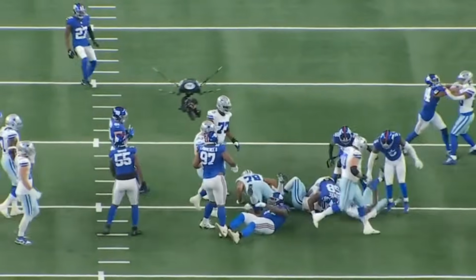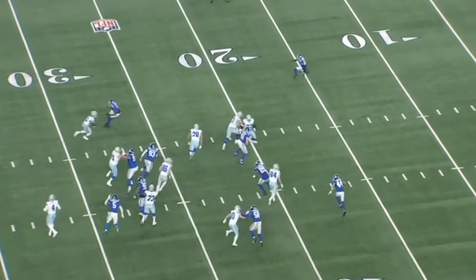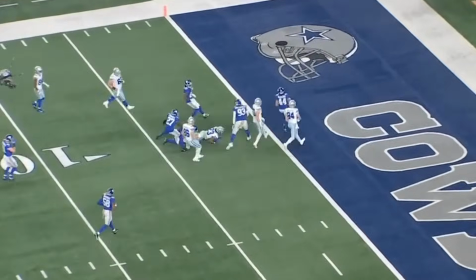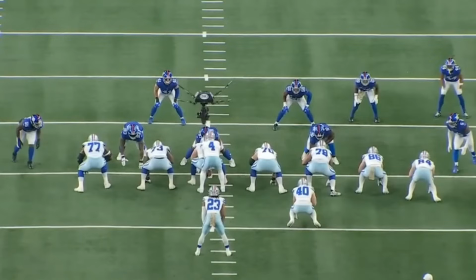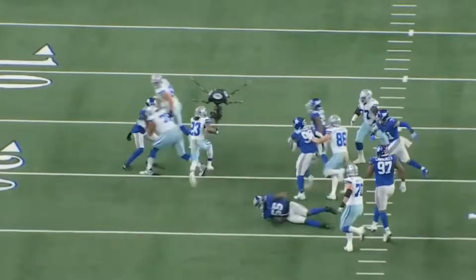But the next carry he had ended up popping for 21 yards. Just a really, really nice job to make a defensive end that's played a lot of football in the NFL just straight up miss. To me, beautiful job by Rico Dowdle. He 100% deserves credit for this one. Has a guy one-on-one, makes him miss.